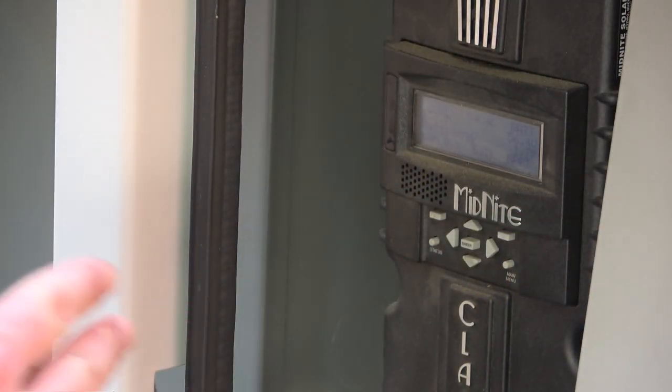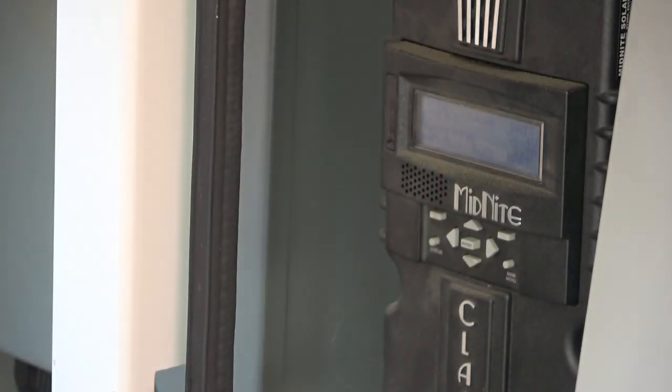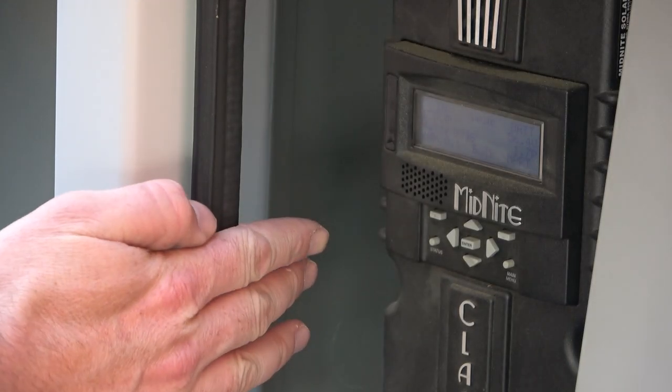So this is a charge controller. Now, what I don't understand is, I watched a video on these last night. The inverters themselves work as charge controllers as well, but for some reason they opted with a different one here. I don't know why. I'm sure I'll eventually figure out why, but at the moment, this is the charge controller.